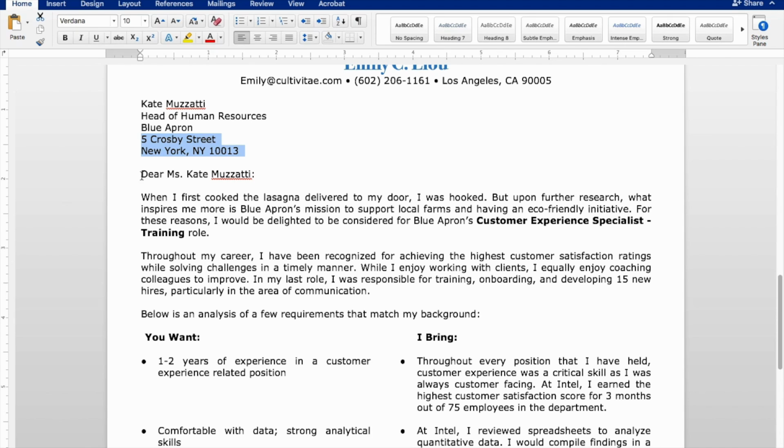The next section here is the introduction or salutation, and this is going to say, Dear Ms. Kate Muzzati, colon. Even if the person is married, you always want to put Ms. as you don't want to assume. And it's always going to be Ms. or Mr. And then I see a lot of people put commas, but the actual formal way to address this letter is with a colon. And you'll put their full first and last name. So hopefully that's pretty straightforward.